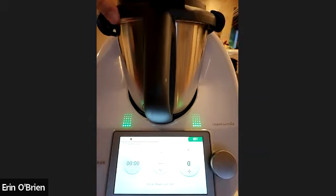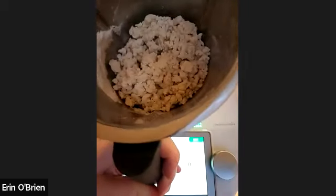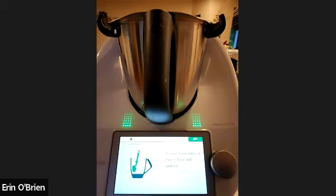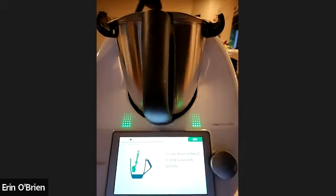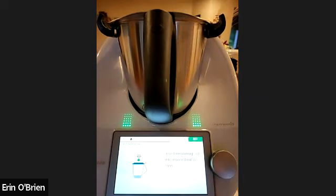All right, so that's just combined those ingredients there for us. I'll quickly show you that. So just mix them all up. So then again, we're just going to hit next, just telling us to scrape down the sides of the bowl, just making sure you got all of that down towards the blades. Next again, pop our lid back on.